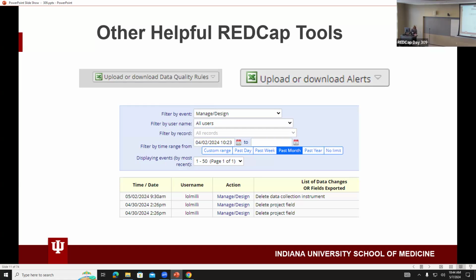And then also you've got logging. So you can choose to filter by event, manage design, you do for yourself, your own thing, whatever. And unfortunately, the logging doesn't tell you what you changed though. As much as this logging feature is so awesome, and I use it a lot, I don't know how many times somebody on the team will come and say, oh, I screwed something up. Oh, well, that's great. We can figure out what, that'll be easy. Not easy to do that here.